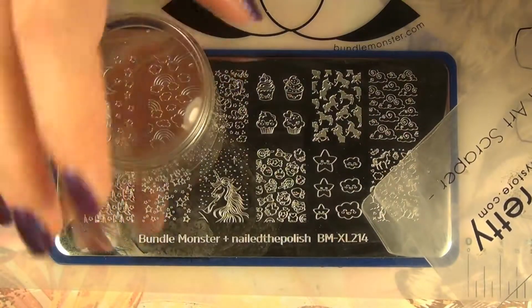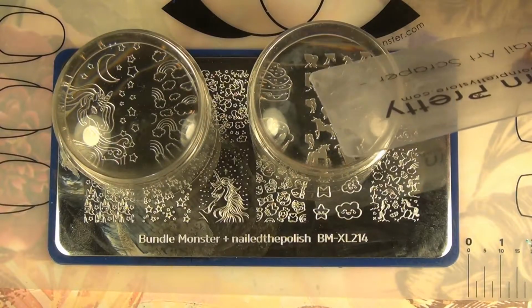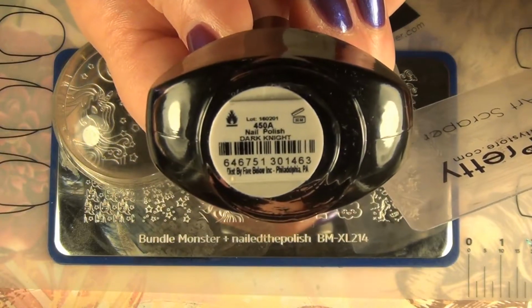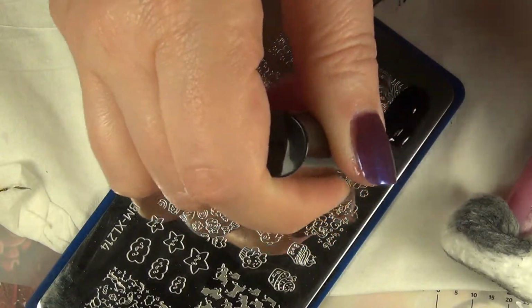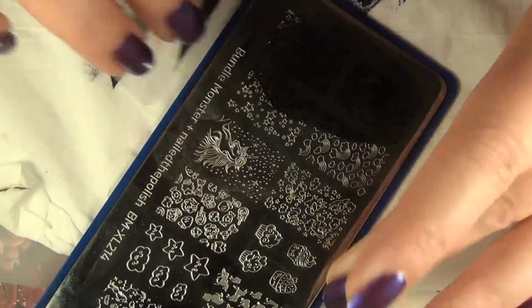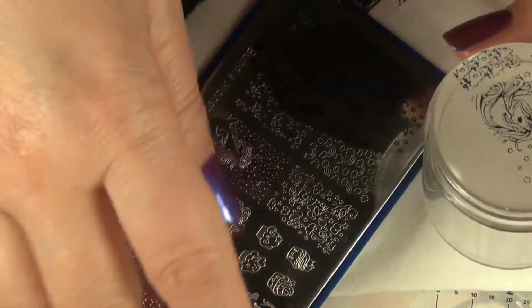And then I'm going to come in with this Bundle Monster Nailed the Polish collaboration plate, two clear stampers, and my Funky Fingers Dark Night for my stamping. I'm starting out with this really adorable, beautiful unicorn image. I'm going to stamp that in black and fill it in with color. You'll see it in a second, I promise.